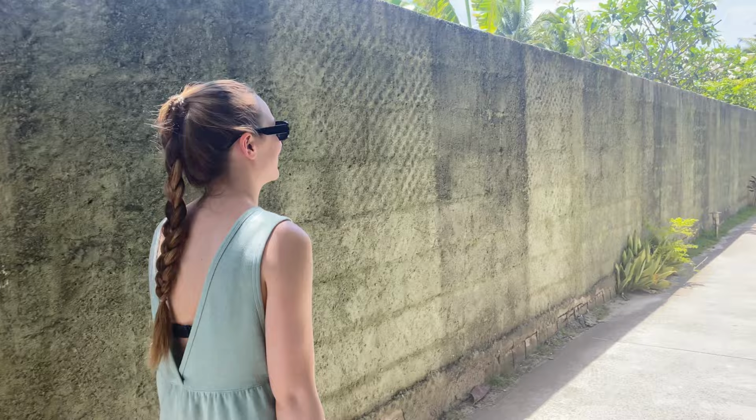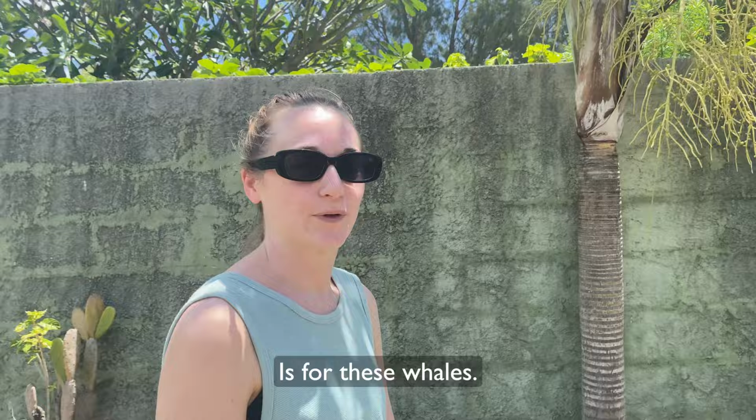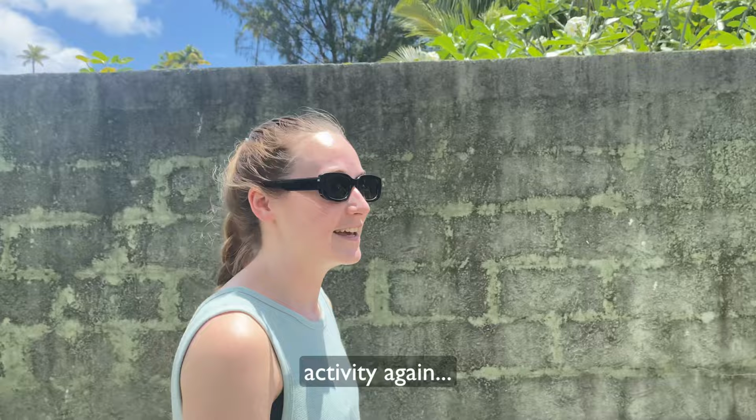All right, where are we going? We are on our way to check in to swim with whales. This is like your childhood dream, right? My adult dream. As you said, we're in Moorea and French Polynesia at all for this trip is for these whales. If I had to pick one thing to do in my life and I never get to travel or do another activity again, this would be my one thing.